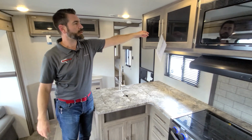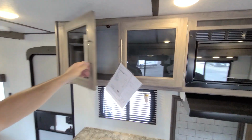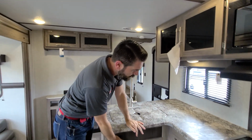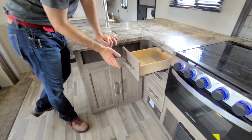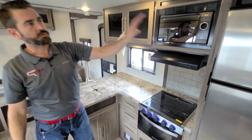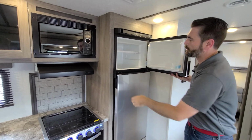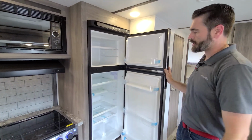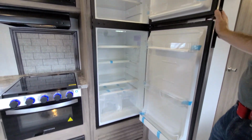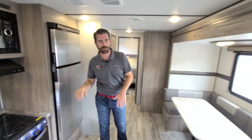There's storage all around in the form of cabinetry that's nice and deep with those good glass fronts on there, and some cabinetry down below, as well as some drawers on ball bearing drawer glides. We got a microwave up top, as well as a Norcold. This is a standard DC refrigerator that we've got going on. So not the gas electric, just straight electric, but it'll run off your battery system when you're going down the road.